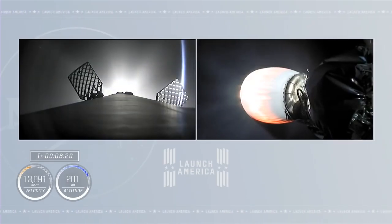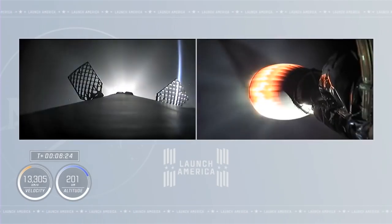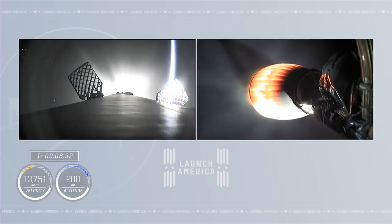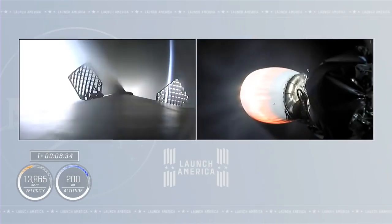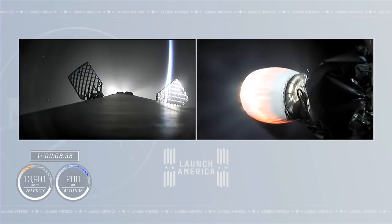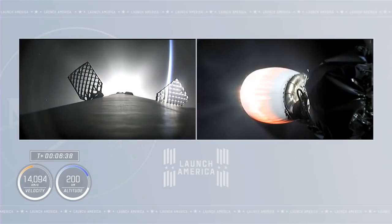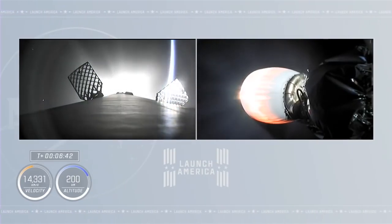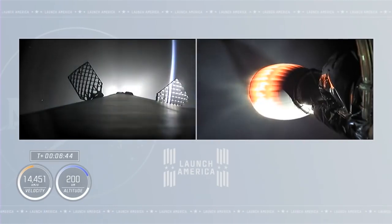Stage 2 continues to climb. The vehicle now exceeding 8,000 miles an hour at an altitude of about 124 miles. And just about 1 minute from now, we will begin the entry burn of the first stage. That'll consist of lighting the center engine, and then shortly afterwards, 2 more engines for a 3-engine burn to slow down the first stage in preparation for entering the Earth's atmosphere.